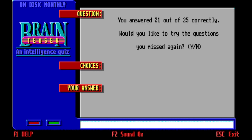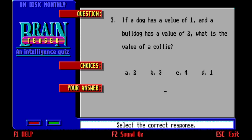Okay, so we get another shot at the four that we missed. All right, so we're back to the dog question, and the answer was not one. So what, three? Four? Well, two. What is a cub? No, I think it's two. By what logic? Dog is one. Bulldog is a breed of dog. It has a value of two. Collie is a breed of dog. That's not it either.